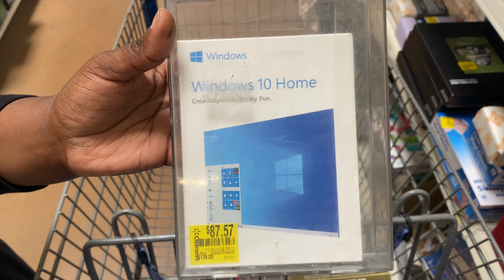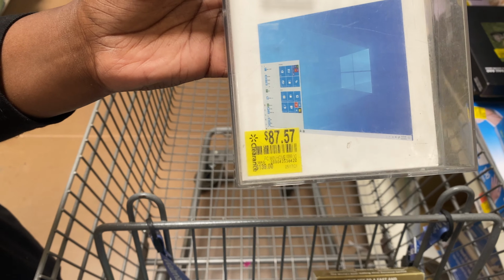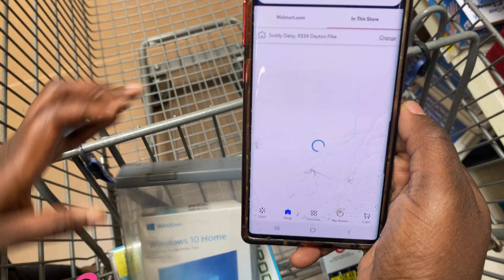This is the big item. Y'all see what it is? Yeah, Windows 10 Home. Let's see how much it's selling. What does it say? $87.57. Allegedly. All right, so look, we're gonna scan it. Y'all see me live scanning here.